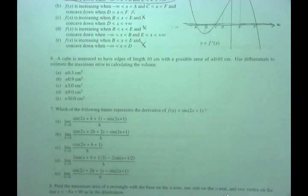Number 5. A cube is measured to have edges of length 10 with a possible error of 0.03 centimeters. Use differentials. Again, this is when we study these old exams. Been a while since you've seen the word differentials and stuff. Use differentials to estimate the maximum error in calculating the volume.